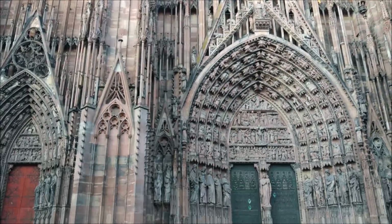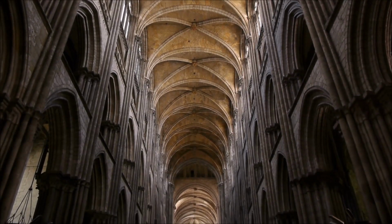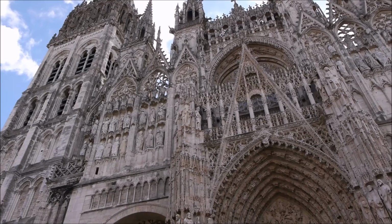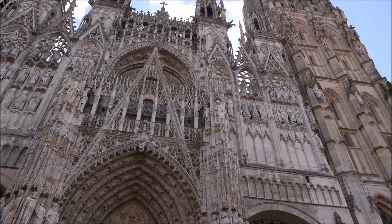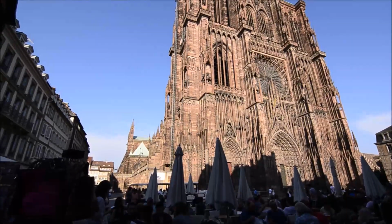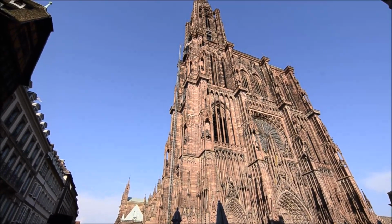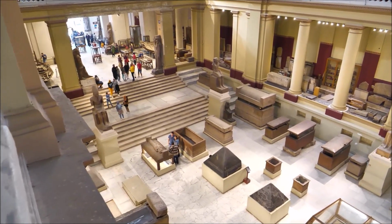Shifting our focus to cultural heritage, let's witness the restoration of the iconic Notre Dame Cathedral. This monumental project is preserving centuries of history and craftsmanship. The restoration of Notre Dame is not just about rebuilding a structure, it's about preserving a symbol of cultural heritage. Stay with us as we delve into the intricate work behind this remarkable endeavor.